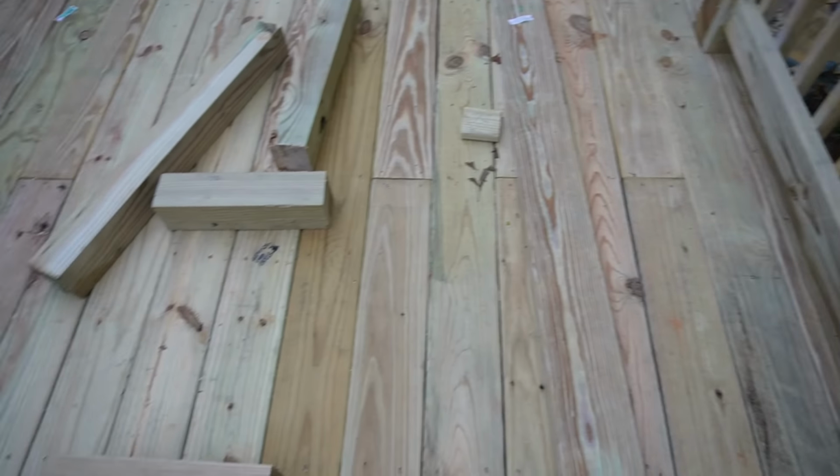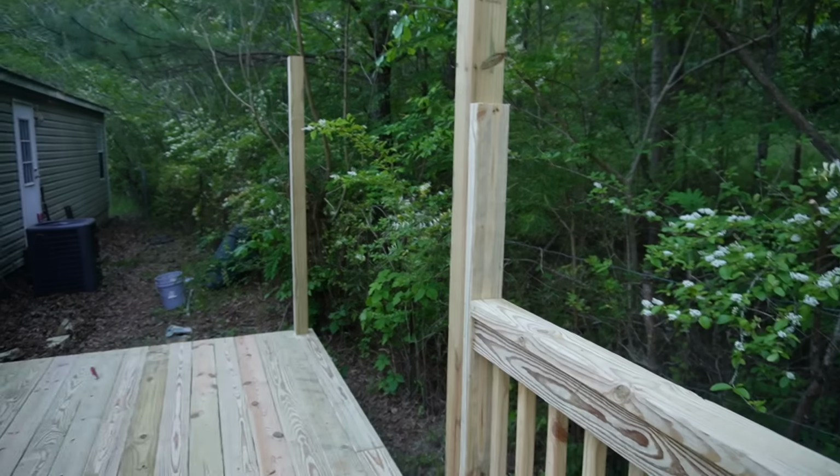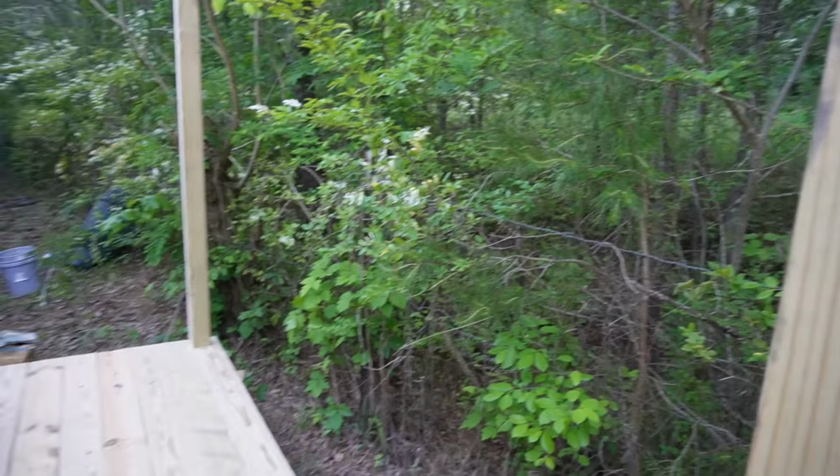I'm thinking this is where the door is gonna be. Because, baby, the door is not going to be right here. They better not put this door right here. I mean it. Like, this is not enough room.